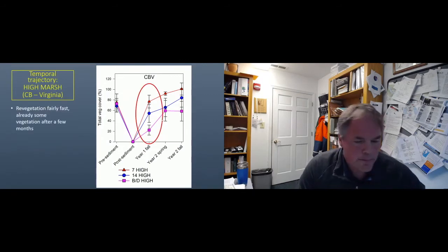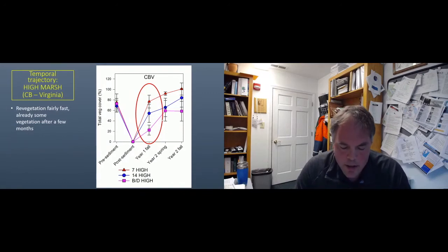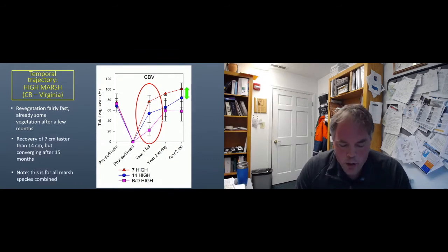In this case, recovery after sediment addition was fairly rapid, recovering to pre-addition levels within 6 months. Recovery was also greater in the 7 centimeter plots than in the 14 centimeter or local dredge plots.